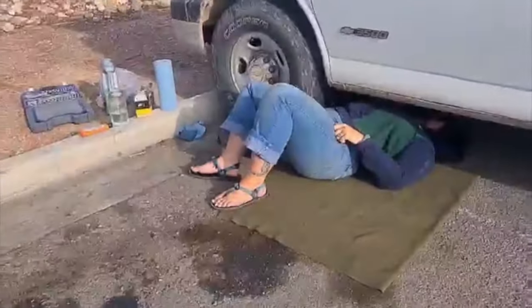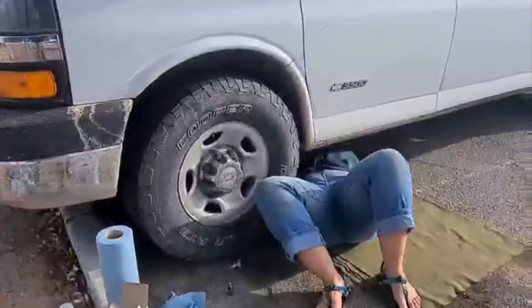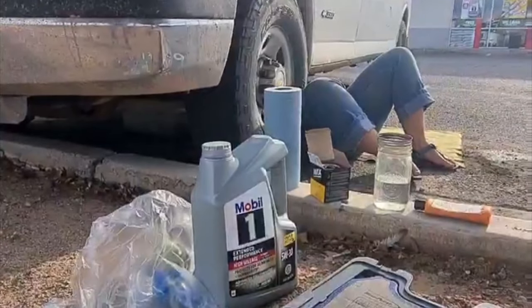We decided to cross at the Algodones-Yuma border, and so I stopped at an O'Reilly's to make sure that Shelby's fluids were all topped off and she was running as best as she possibly could.